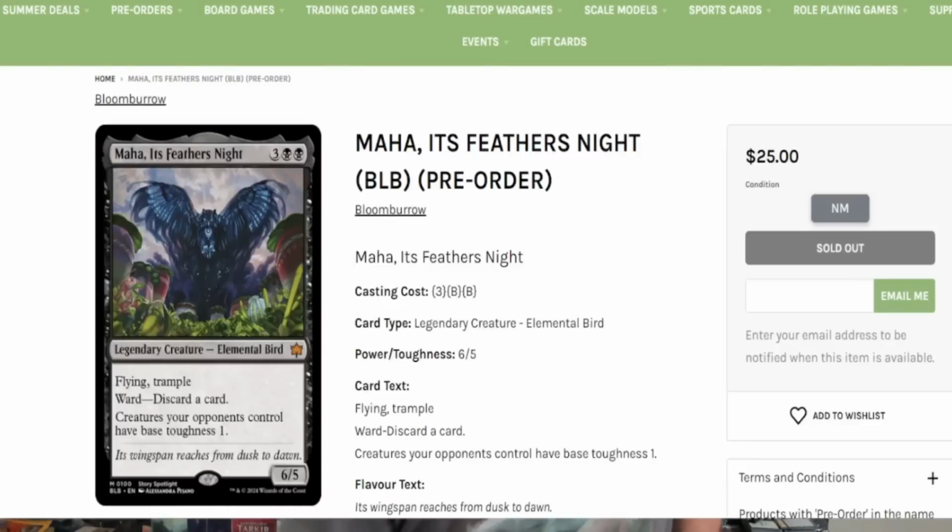Let's take a look at this card, okay? Here we have Maha. Now, I'm showing you right now 401 Games. When they had this thing at 25 bucks Canadian, which would be like $20 US, this thing sold out right away. I think they had 12 copies up if I recall, and then it was gone. They have not reissued or relisted anything to show us where they're going with this, okay?